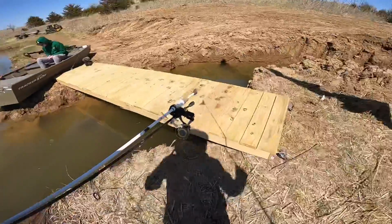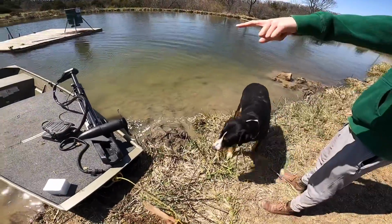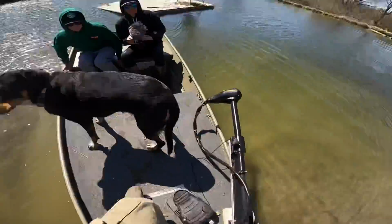All right, we're coming. All right, so we got all the water out. Time to go dangling. Come on, Mill. Get in the boat. You wanna go fishing? Come on. Get in the boat. Good girl. Coming in hot.